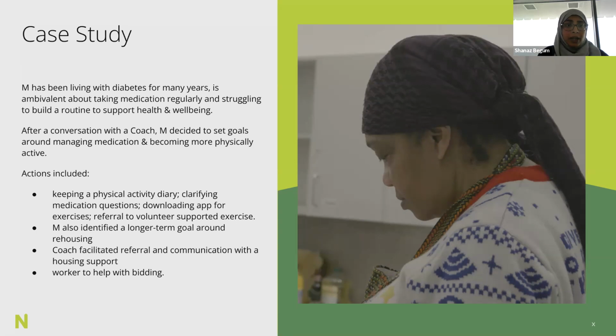After a chat, she decided to set goals around managing her medication and becoming more physically active. Her actions to help with that included keeping a physical activity diary, to get an accurate view of her current activity, and start to plan some small changes to get her more active, and hopefully start an exercise routine. Part of that was a referral to Healthwise Hackney for the supported exercise service called Adult Weight Management.